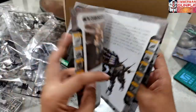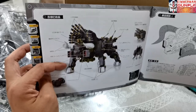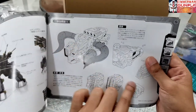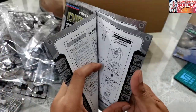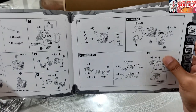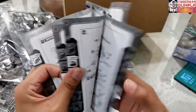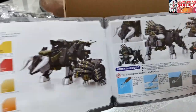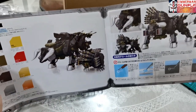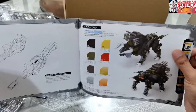explanations written in Japanese, but unfortunately I cannot read Japanese text. So we have here the parts name for the bison, and some mechanical designs here. And yep, we have here a black and white illustration of the manual. Usual printout for Kotobukiya. And we have here color guidelines if you want to paint the bison by yourself.